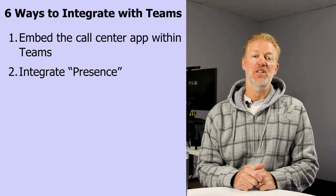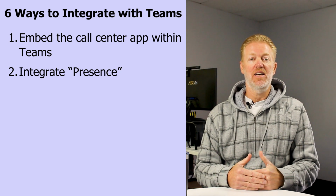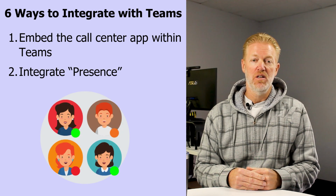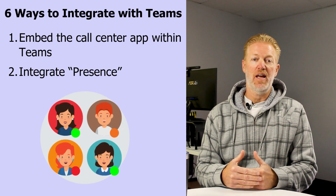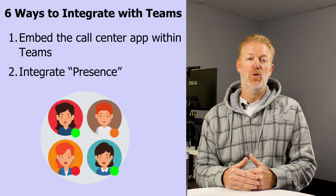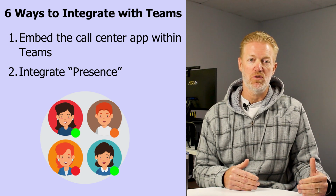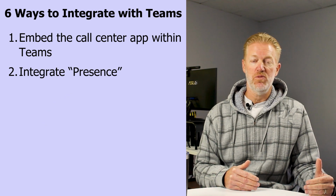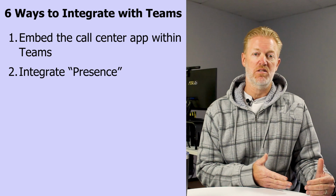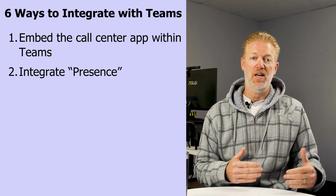The second integration a cloud call center software can provide is presence integration. So what that means is that your cloud call center agents can see the presence of Microsoft Teams phone system users, meaning that if somebody's on the phone with Teams phone system, say they have an Operator Connect set up, and if you want to watch my other videos on Operator Connect, you can, so you know what that is.